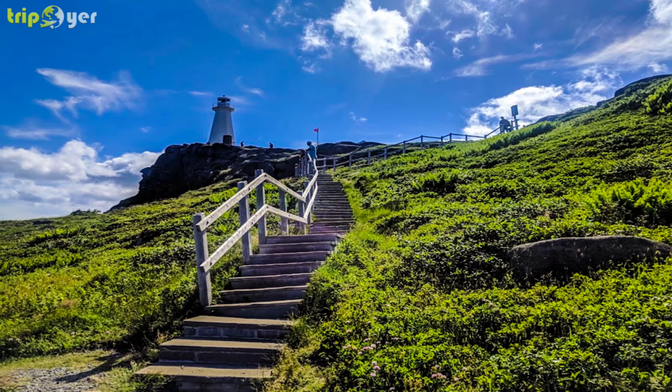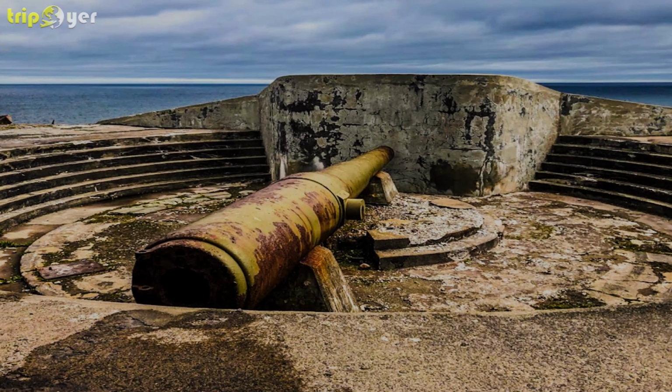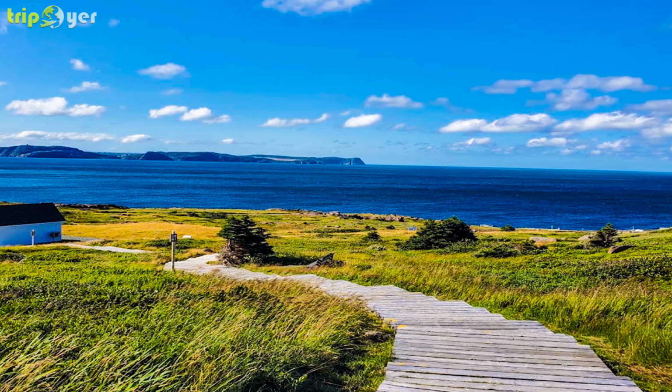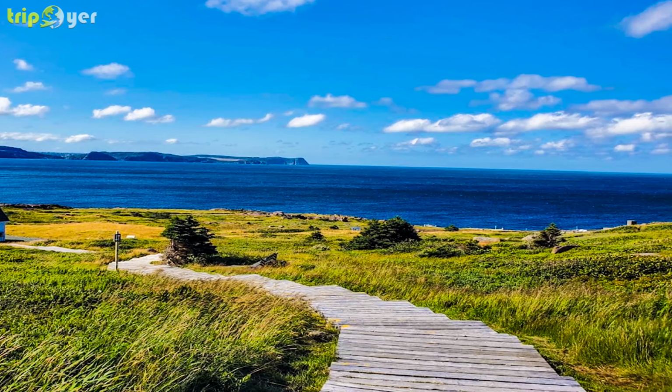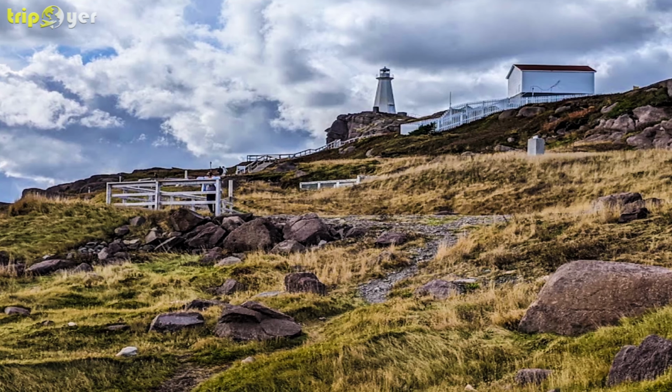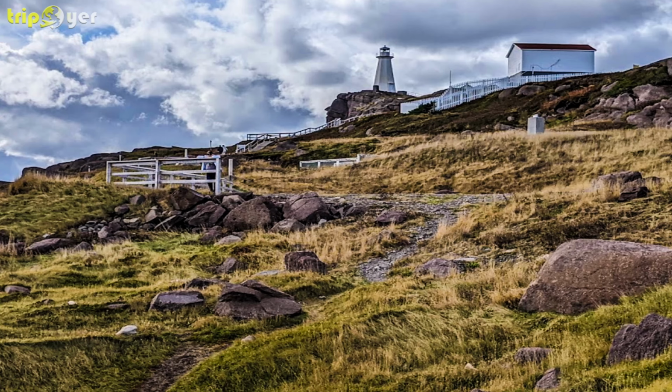Dating from 1835, the light station was in operation until 1955 and is now an interesting museum. In addition, there are massive half-ruined gun emplacements from the Second World War, including the barrels of 2 guns each weighing 30 tons and having a range of 13 kilometers.